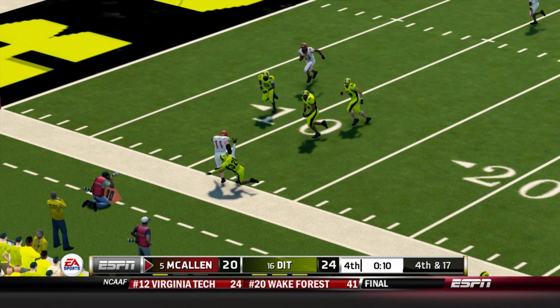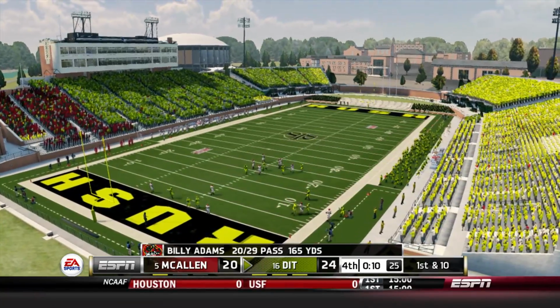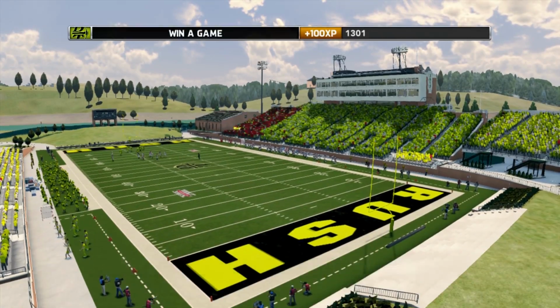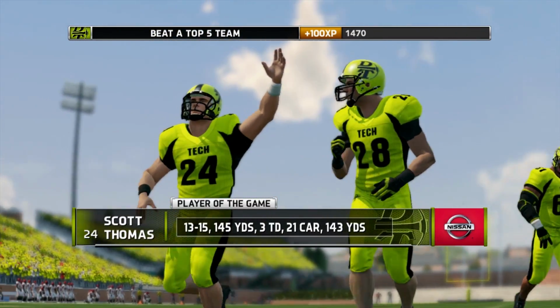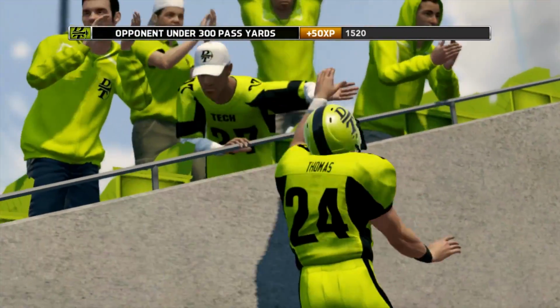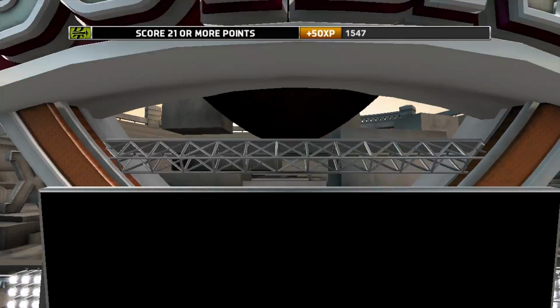But 4th and 17, and they're going to check it down to Matt Dean, the left tackle, who's somehow checking in at tight end. So McCallum loses the game. And if they called that play and then had another down left to go, they would have no timeouts left. But still, you've got to give yourself a shot with downs. Downs are the most precious thing.